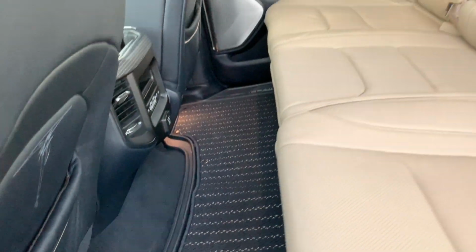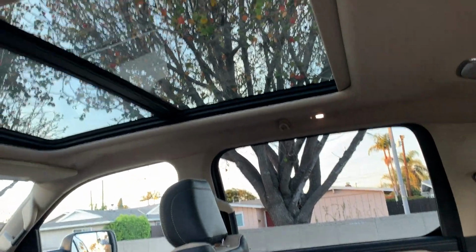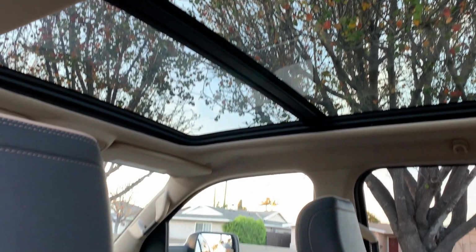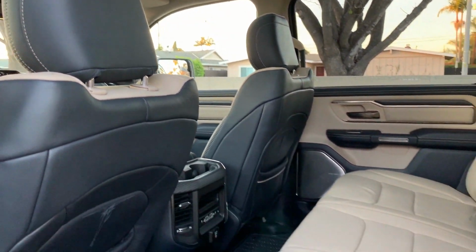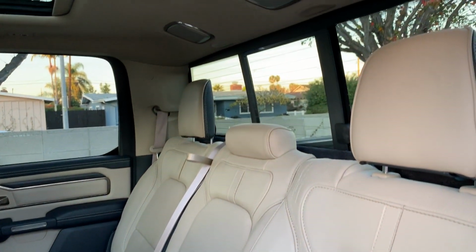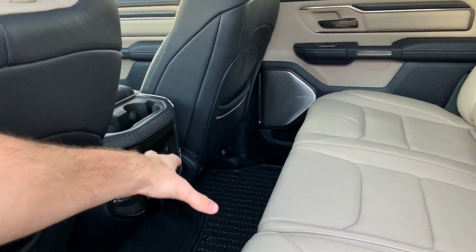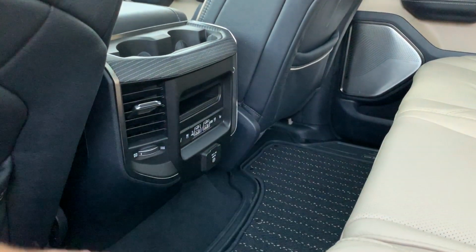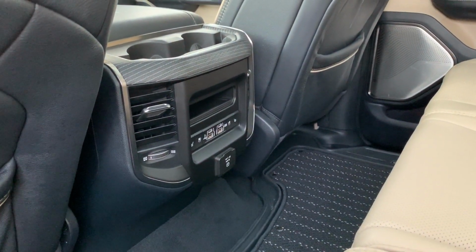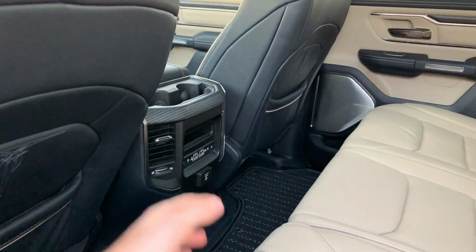You are definitely stepping into a premium environment here. And then you look up and you see this big panoramic moonroof on the interior. So you've got plenty of light in the cabin. Very, very nice. This rear window is power operated, so at the press of a button, you've got more airflow in the cabin. And then over here, all your passengers are gonna have their connectivity unlocked because you've got USB and micro USB ports, two of them each. And then a 115 volt AC plug down there.